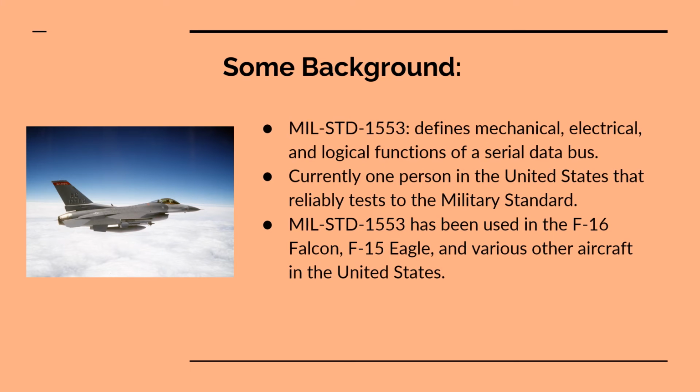Some background on the Military Standard 1553. It defines the mechanical, electrical, and logical functions of a serial data bus. Currently, there is only one person in the United States that reliably tests to the military standard, and he even tests Russian and Chinese equipment as well. The Military Standard 1553 has been used in the F-16, the F-15, and various other aircraft in the United States.